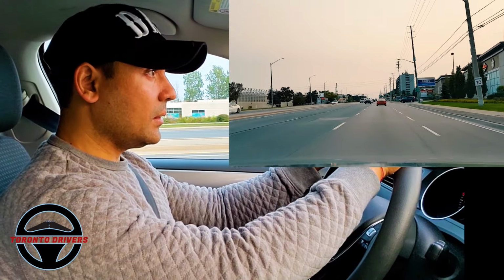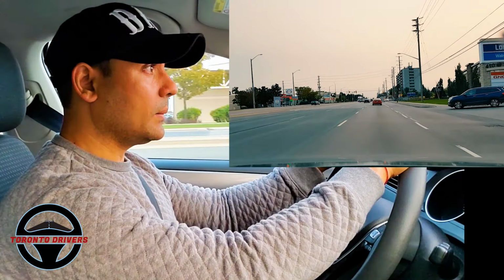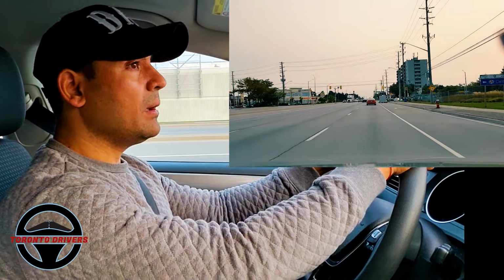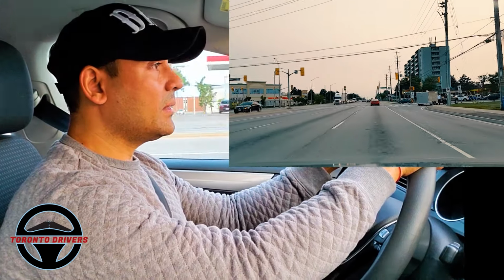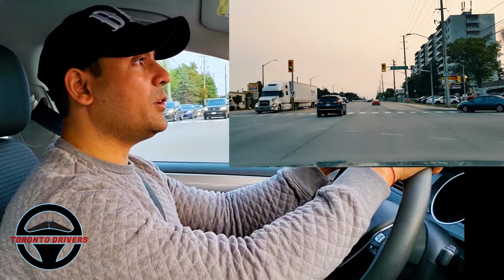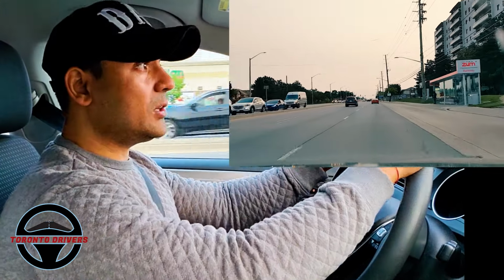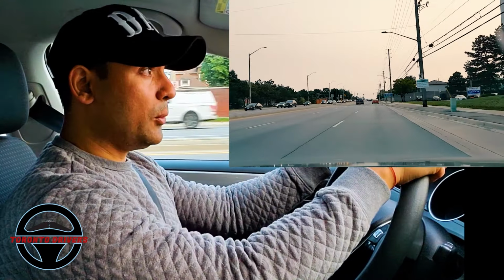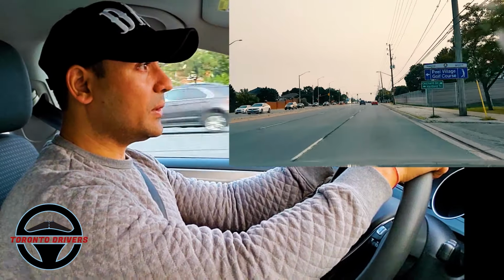Looking is the key to passing the test. But you should know when to look. A lot of people say, Harminder, I was looking, but the examiner still failed me. It's not the examiner. Maybe you did not look where you were supposed to look, or when you were supposed to look, right? You did not look at the right time. If you don't look when you're supposed to look, then of course they're going to fail you for that.